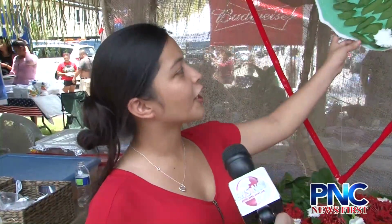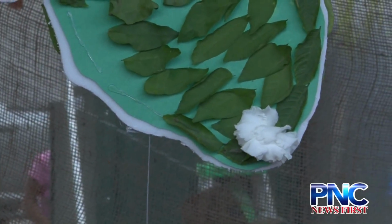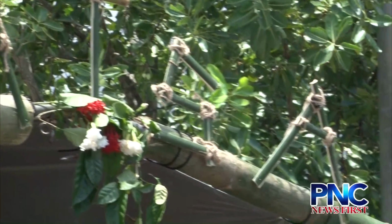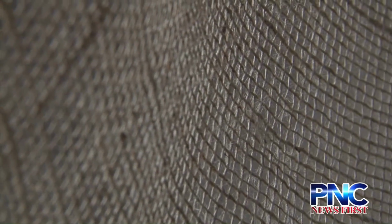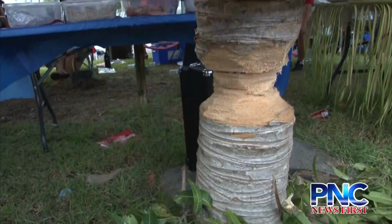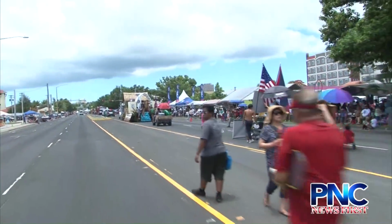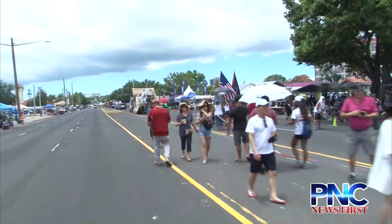And if you look here, we put a flower down in the most southern part of the island because that's where we're from, which is Merizo. We use majority bamboo, but we use this fabric here to pull the globe together. And then my uncle made a Latte stone out of a coconut stump. So that's what we did. Kayleen says watching the Liberation Day Parade is a family tradition. Spending time with the family, hanging out, enjoying the heat.